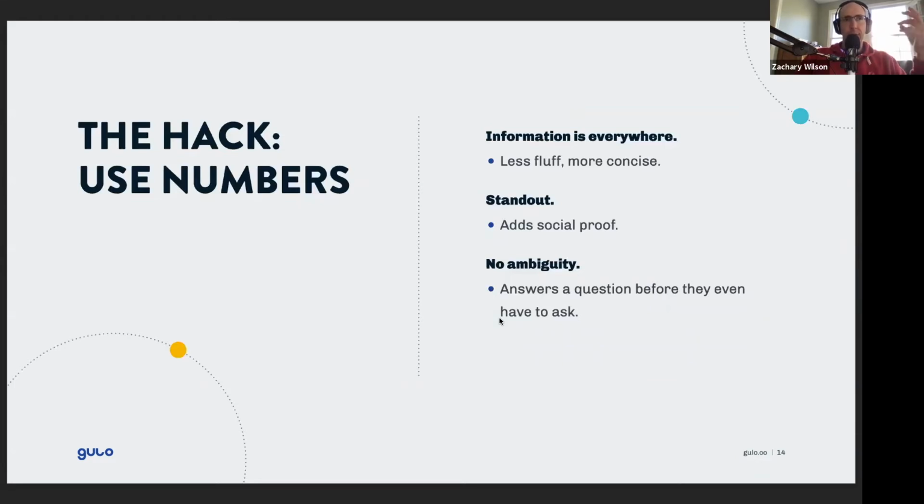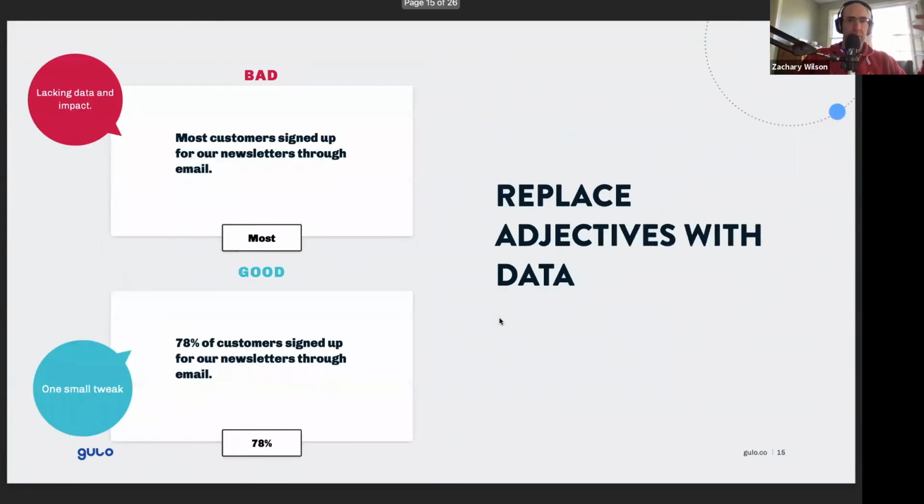Another hack is we have information everywhere. Don't be fluffy. Try to be concise, stand out, add social proof, and don't be ambiguous. Answer questions before your visitor even has to ask.